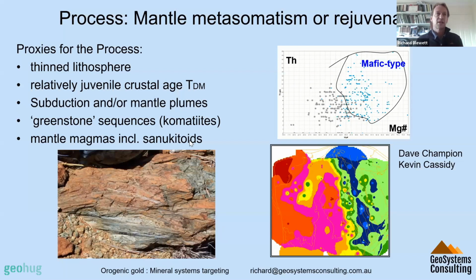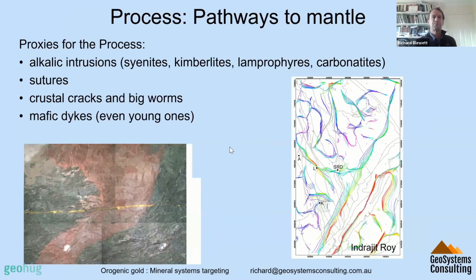You want to see evidence of subduction and/or mantle plumes, greenstone sequences. These mantle magmas, syenitoids, we've been hearing a lot about that lately. Dave Champion did a lot of work with his Amara project, identifying where those are in time and space. These mafic-type granites prove to be really important. But you want to see those in your system.